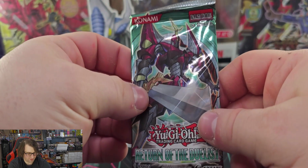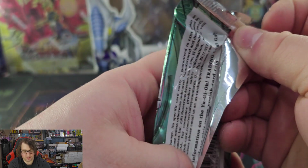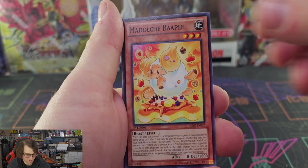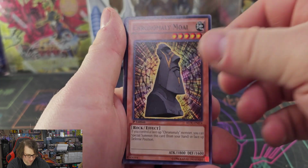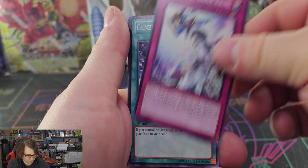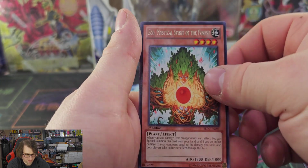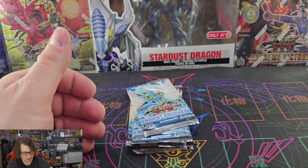This is one of my favorite sets from the Zexal era with all the Prophecy cards. This was definitely a set that I really thought was a really good one. So, we got Spellbook of Power. That's a really nice common. Anomaly, Ninjutsu Art, Generation Force, Madolche Lesson. You got Echo, Mystical Spirit of the Forest, and Chronomaly Golden Jet. So, nothing yet, but that's okay.